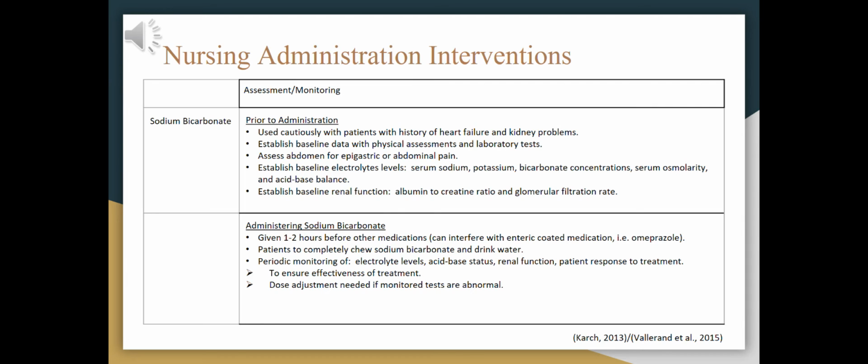excretion. When administering sodium bicarbonate, it should be given 1 to 2 hours before or after other medications, especially those that are enteric-coated, such as most omeprazole preparations, as it can interfere with its delayed release and absorption. Also, patients need to chew sodium bicarbonate tablets completely and follow with water to ensure effectiveness of decreasing stomach acidity. Periodic monitoring of electrolyte levels, acid-base status, and general patient response to treatment should be completed to ensure effectiveness of treatment.